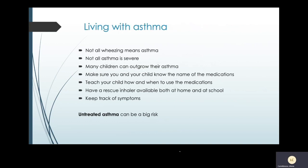A few points about living with asthma. So not all wheezing means asthma. And not all asthma is severe. Some good news is that many children can actually outgrow their asthma. So there is some hope there.